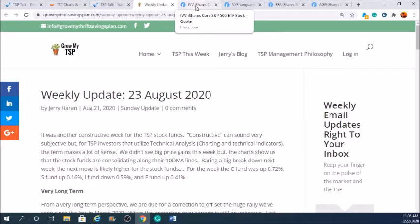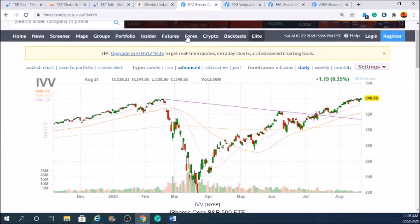I have some big things to show you for this week. For IVV, or the C-Fund, doing very well. Moving averages are all moving in the right direction. We have beat all our trend lines. We need to draw a new trend line in here for FinViz, but this is good. Price is going very well here. No issues, concerns for the C-Fund.